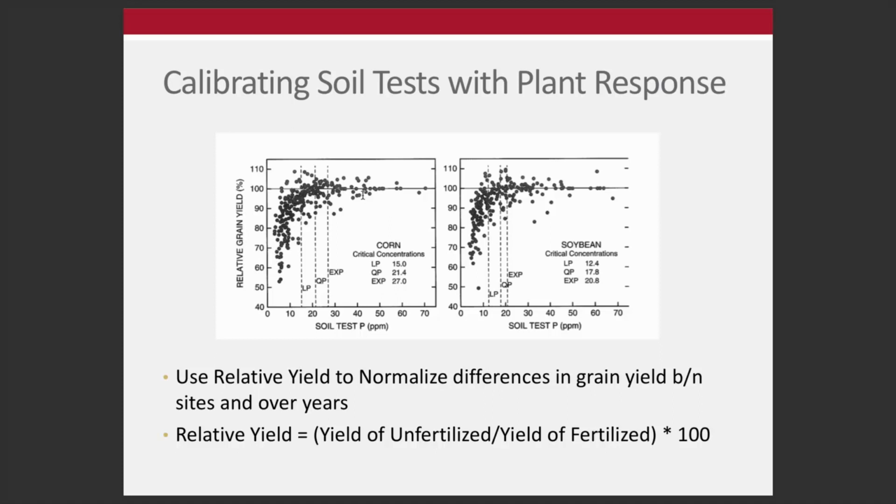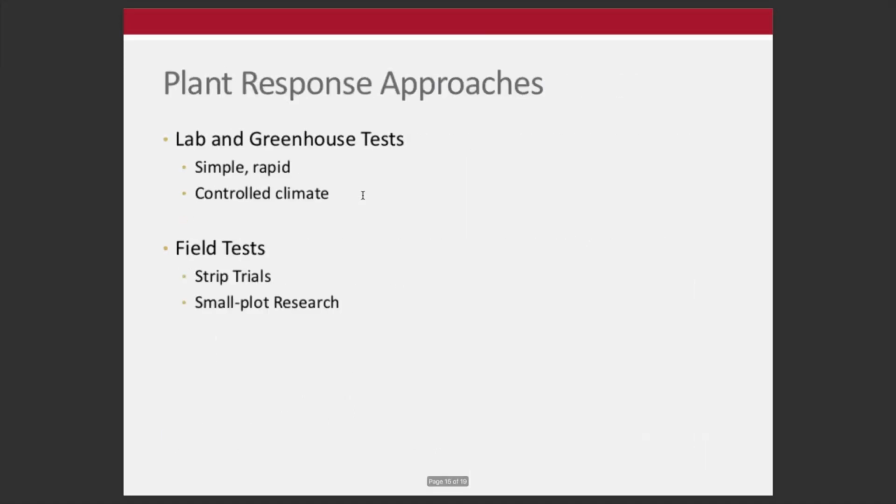Okay. So developing plant responses, we can do this in the lab or the greenhouse. These are simple, rapid, controlled environments. But more commonly, we want to do these in the field to make them much more realistic. Greenhouse experiments are often really difficult to extrapolate to the real world, okay? And so for field trials, we can think of either large strip trials or small plot research trials.